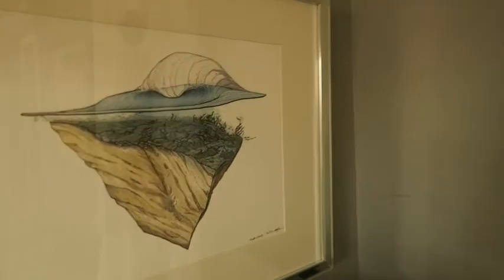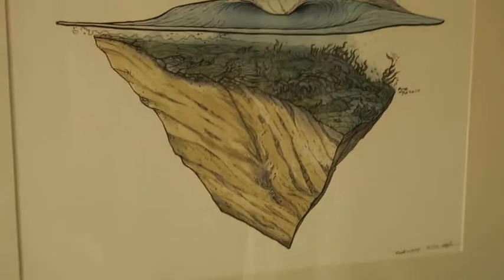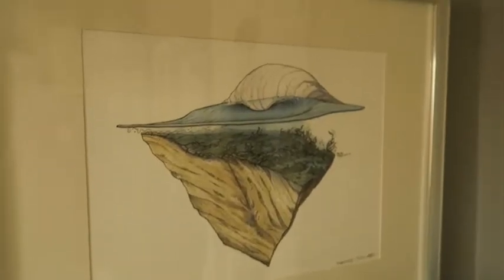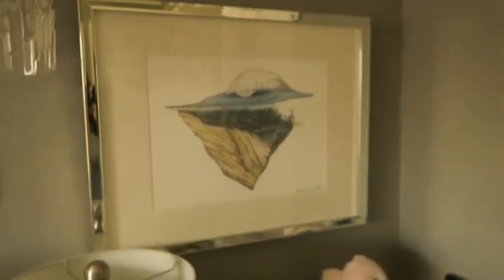We went to high school together. He does these really cool ocean, I don't know what you would call them, it's like a slice right into the earth. He does really, really cool artwork, and I love supporting my friends and local artists, so I bought this piece from him, and I got the frame at HomeGoods. It's just a pretty mirror frame.